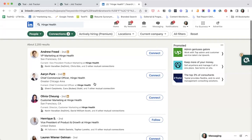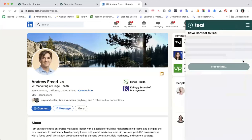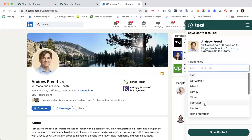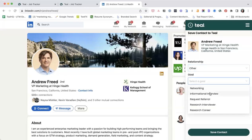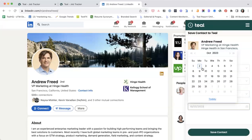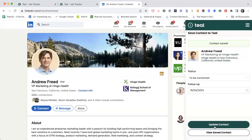And, oh, okay, so this person is a second degree connection. So maybe what I'll do now is I will open my Teal Chrome extension again, and now I can add him to my contacts tracker. So he is other, because I don't know him, but I would love to have an informational interview and I would love to contact him. I'm going to set myself a reminder and then I will save him and I will automatically get a reminder to follow up with him on the preferred day.